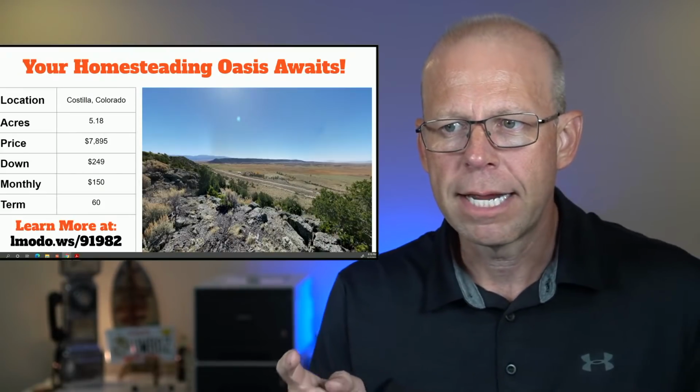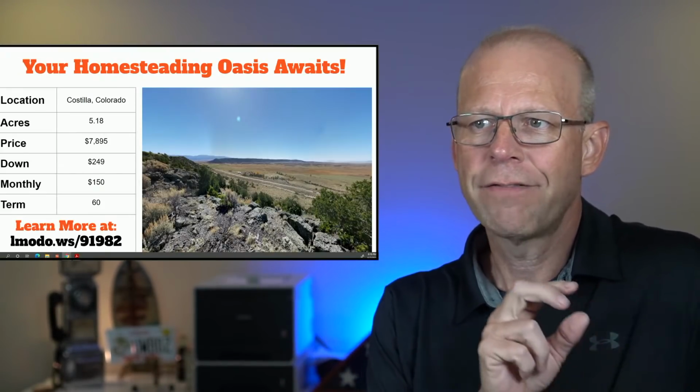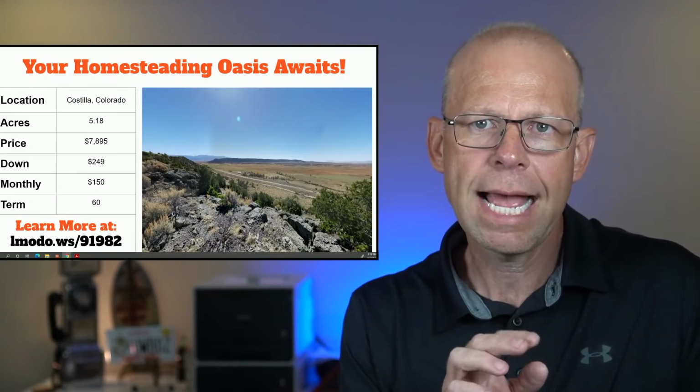This particular property is what I would call a kind of mid-grade property. And Costilla has what I would call 3 different grades of land. I don't mean it to be negative. It's just the way that I think about it. You've got land that's down in the valley. There's a lot of land down by the Rio Grande River. Down in that valley, you've got these 5-acre properties, kind of open land, and pretty much flat because it's down by the river. And those properties are kind of like your good level. That's a great spot to start.